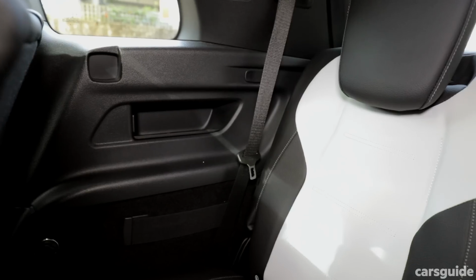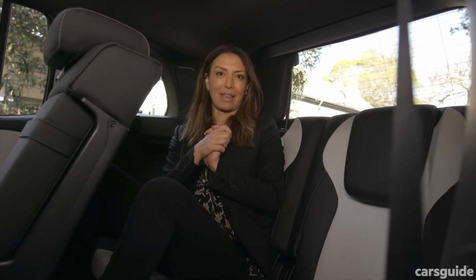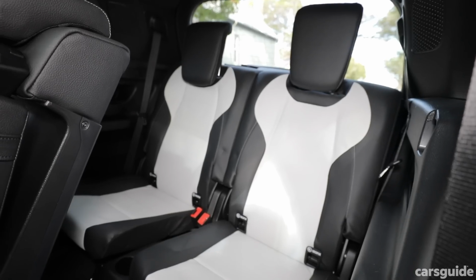If you've been relegated to the third row, you will find 2 cup holders in here. There are also 2 USB-C points, one on either side, so that's quite a lot throughout the car, but there are no air vents back here. Still, it's not a huge car, so you might be okay.